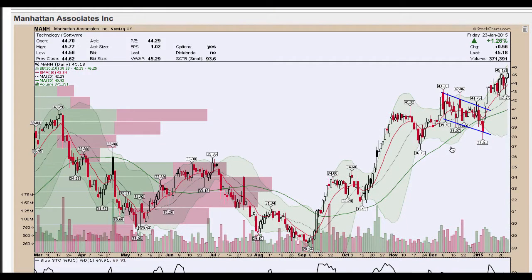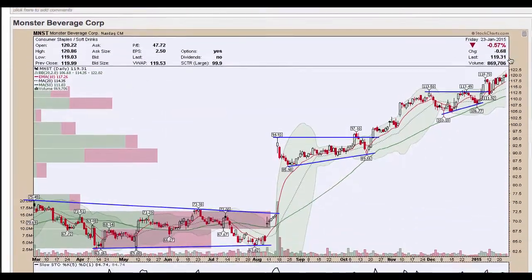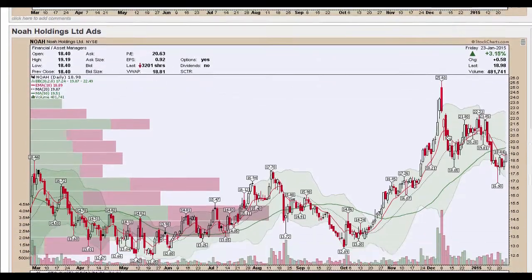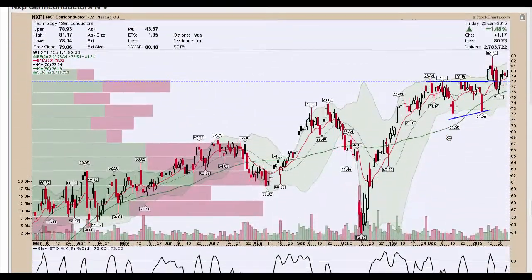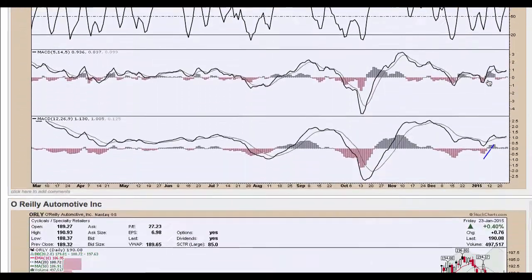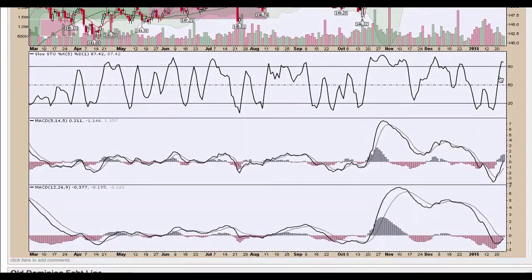Manhattan Associates, testing these recent highs and looking pretty bullish to me. Monster continues to move higher. No setup on that one. NXP Semiconductors did well despite some of the other semis not doing so hot. Trading sideways on top of this breakout level, giving the stock time to move higher. O'Reilly Group back above the 20, looking good.